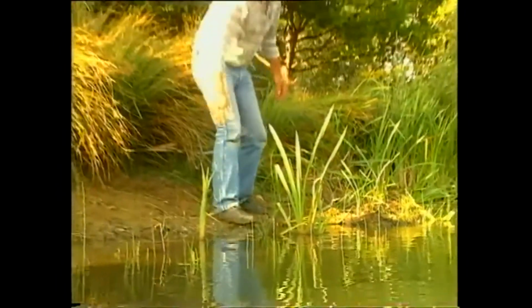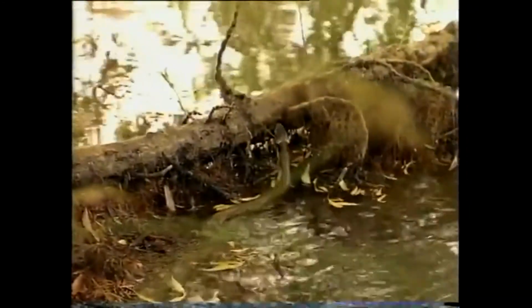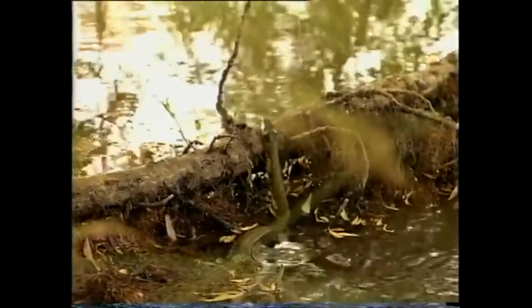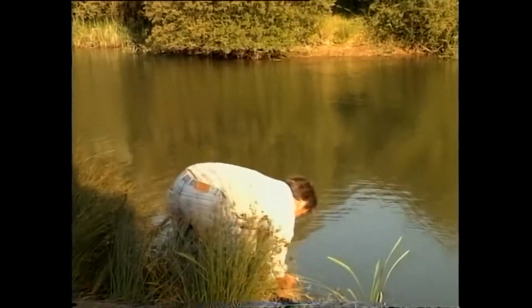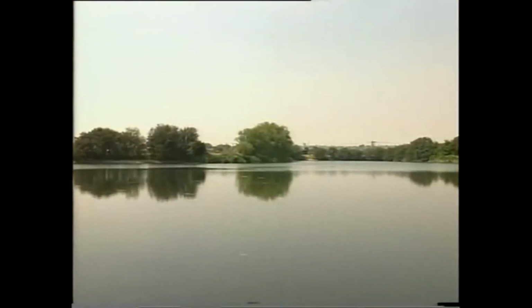The action on Poplar continued throughout the morning, and I managed to take a couple more fish on particles before temperatures well into the 90s brought most of the carp onto the surface. The heat also encouraged the snakes to come out, and these kept us company on and off throughout the day. We now go on to another water in Northamptonshire, but we'll be returning to Poplar later to try our luck on the surface.